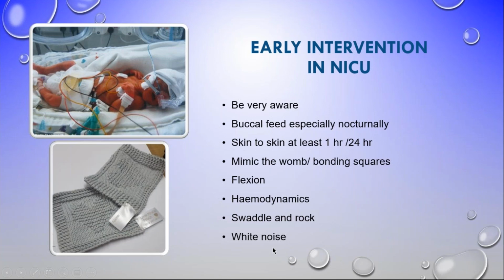When we have the extreme preemie born and it must be lying in that neutral position, one of the things that you do need to do is use the incubator cover so that the baby is in that moist hybrid incubator in darkness, and you can add a little white noise of a heartbeat very softly. When you open the door to that incubator, you must hardly hear it. And then put the bonding square there, and that will give the baby the sense that it is in the uterus.